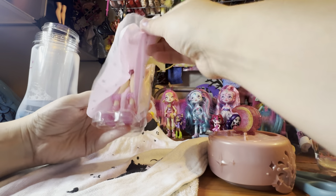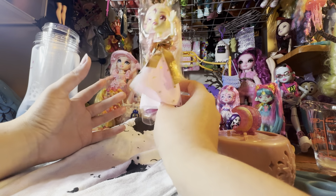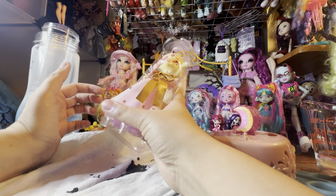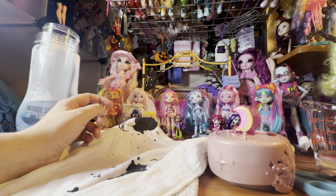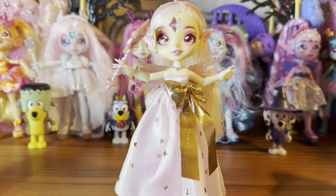Out of the box right away, she does not feel wet, which is really good, especially like I said, in the last series. At least their feet were always wet. I feel a little moisture on her skirt, but nothing terrible. And here she is out of the box.